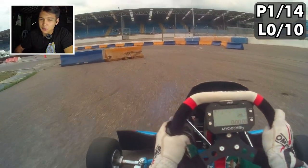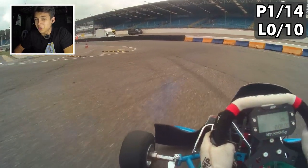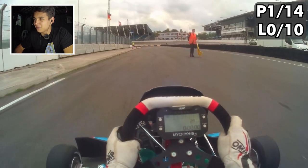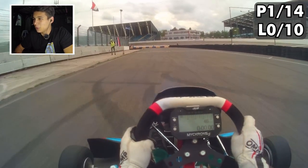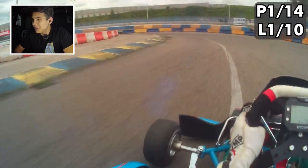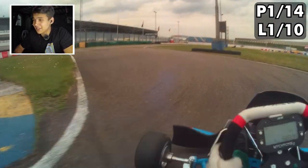Alright guys, heat 2. Of course we are starting from pole position again, because we won the previous heat. We roll onto the grid now. There are no fire red lights, there's a flag on the left there, and away we go. There you can see that we get a pretty good start, which allows our teammate to get up to P2 and the other teammate to get up to P3. So we're currently P1, 2, 3.